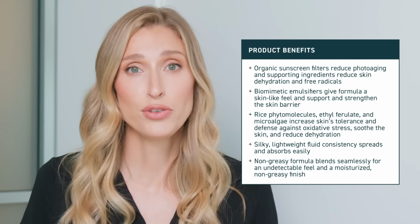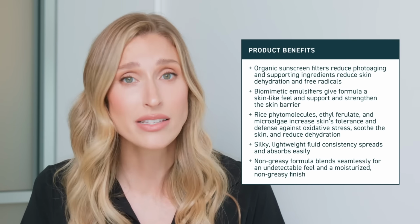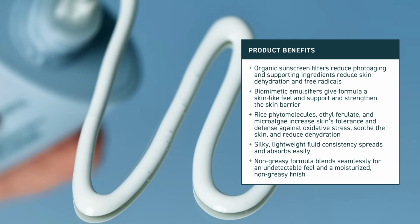Aside from having organic UV filters that protect against photoaging and other damaging effects from sunlight, this also has amazing supporting ingredients that help fortify the skin's moisture barrier, give it antioxidant benefits, and also add to skin hydration. Also, the texture of this is so beautiful. I cannot wait to show you, but let's talk about the supporting ingredients here first.